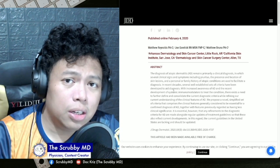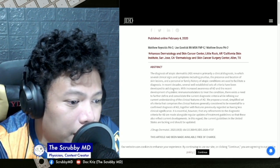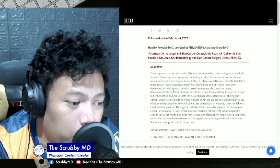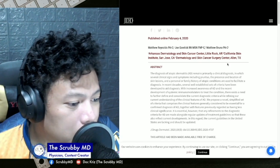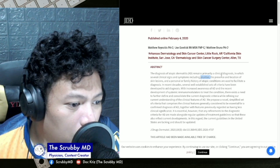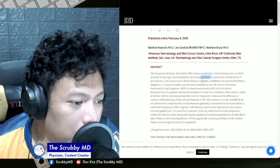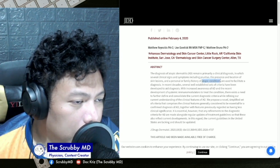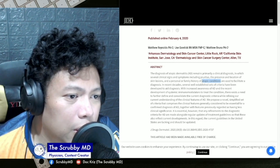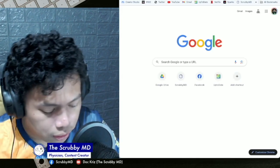Atopic dermatitis is a condition of the skin, which is a clinical diagnosis, meaning hindi kailangan ng other tests. It is presented with pruritus, the presence and location of skin lesions, and the presence of a family history of atopy. Now, atopic condition kasi is related to the definition of allergy.